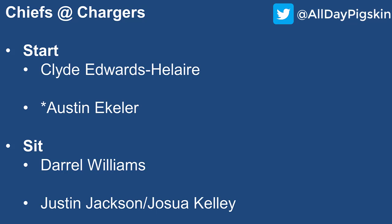As far as the Chargers, this is where it would normally be very easy, set and forget type of situation with Austin Ekeler. But the reason you see an asterisk next to his name, he got injured this last week, ankle injury. Now, from the reports that are coming out, supposedly not horribly serious, he could have potentially come in that game if he was needed again, but that didn't happen. And obviously, this is a little bit tough to predict because it is a short turnaround. You don't know how that injury is going to react, and it's a Thursday night game.